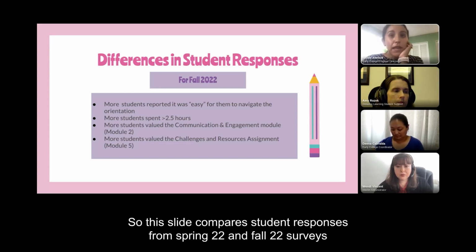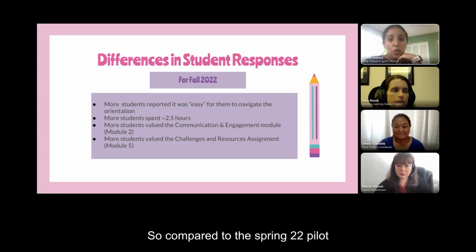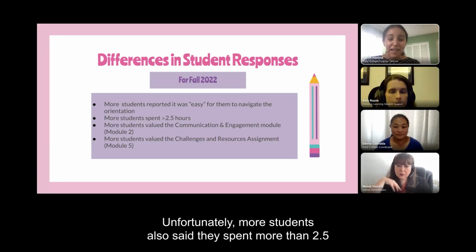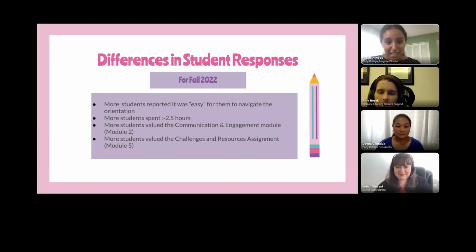This slide compares student responses from spring 22 and fall 22 surveys and reflects any differences in student feedback. Compared to the spring 22 pilot, more students who participated in the fall 22 pilot said that it was easy for them to navigate the orientation, which is great. That's what we want. Unfortunately, more students also said they spent more than 2.5 hours on the orientation.